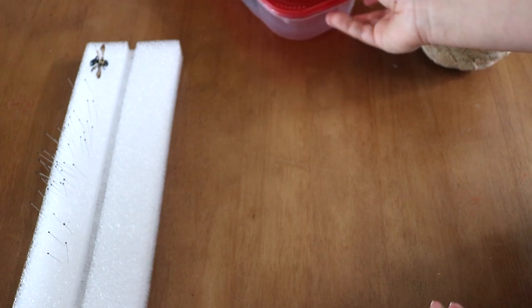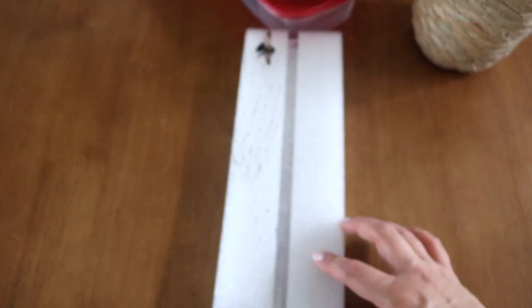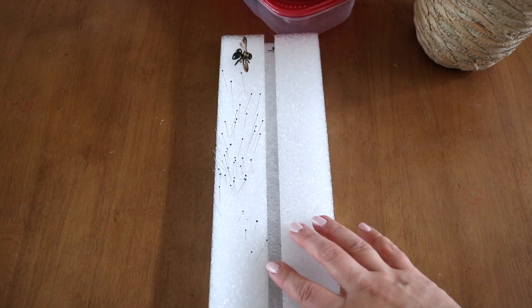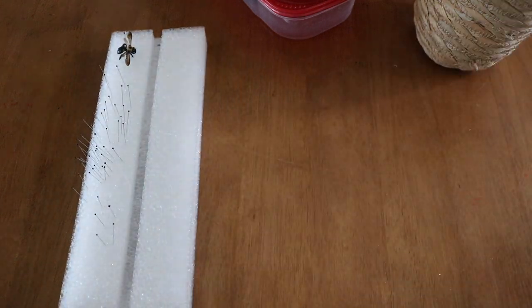This is a butterfly mounting board, but it works really well for most types of insects. It's necessary. This board allows us to fit the head, thorax, and abdomen in the middle slot and spread the wings to dry. You'll see the process here shortly.